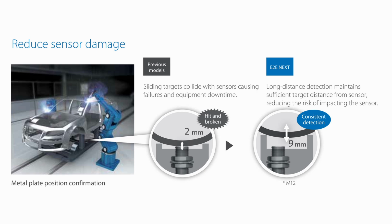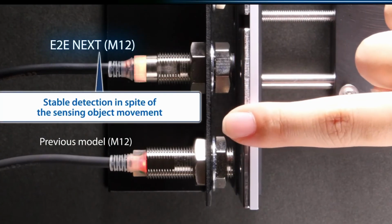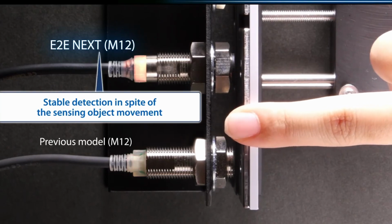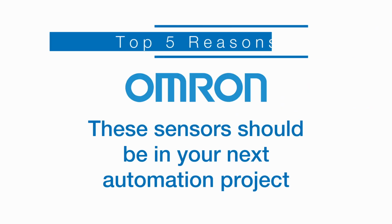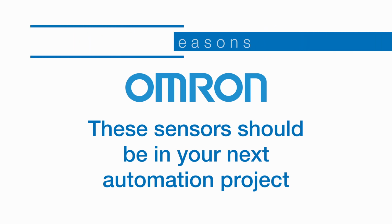and a damaged sensor. The E2E NEXT long-range sensors from Omron offer up to 7mm more sensing range than the standard M12 sensor. Here are the top 5 reasons these sensors should be in your next automation project.